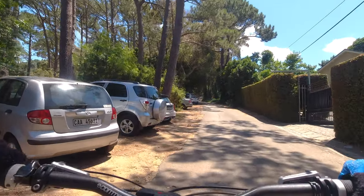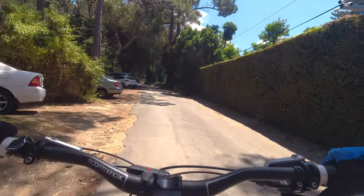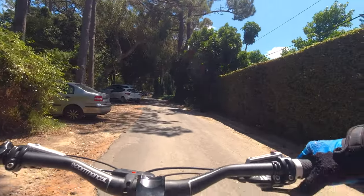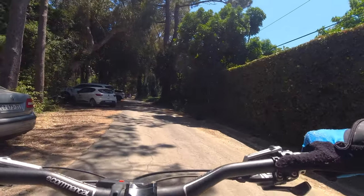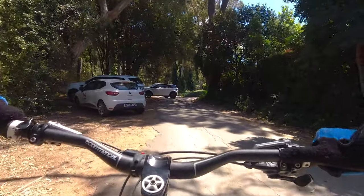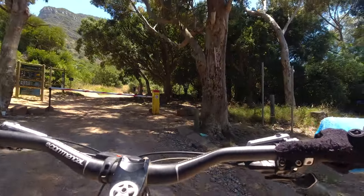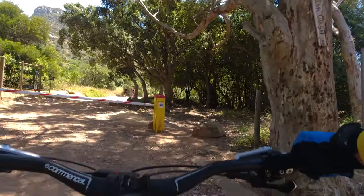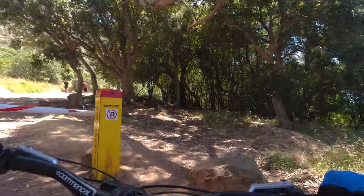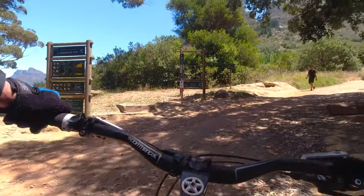Start off with this, the entrance to Kirstenbosch trail, and it's steep as hell. Like I said, it's undulating. Bring your legs, bring your lungs, because you're going to feel it most of the way. At the top of the hill to the boom gate, just go around it and stick to the road. That's all.